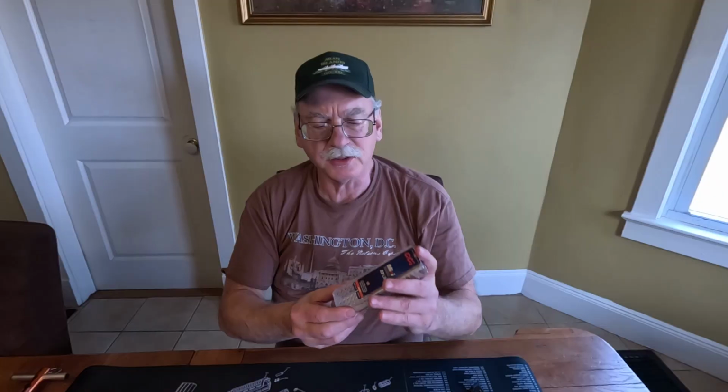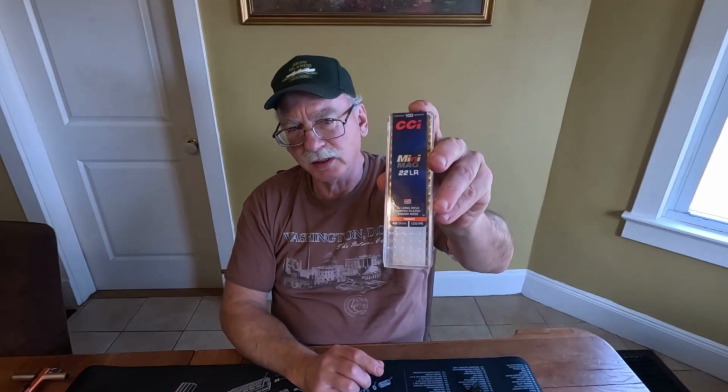2.5 billion rounds are made every year of the 22 long rifle. It's relatively inexpensive compared to other cartridges. It used to be super inexpensive, but something that's considered semi-premium, like the CCI Mini Mag, costs about 10 cents a shot. You can get the bulk, the 325 round, Federal boxes or the Winchester bulk packs in like a Walmart, and you get them for maybe 6 cents a shot, 7 cents a shot. Extremely cheap to practice with.